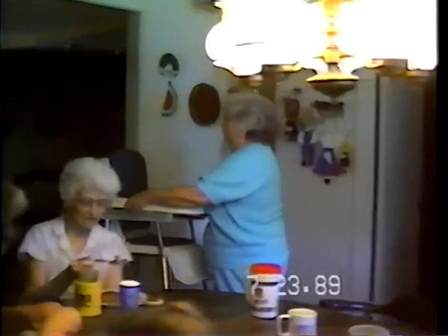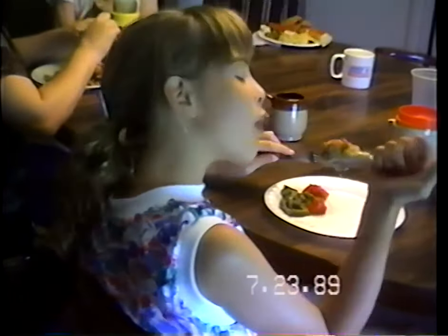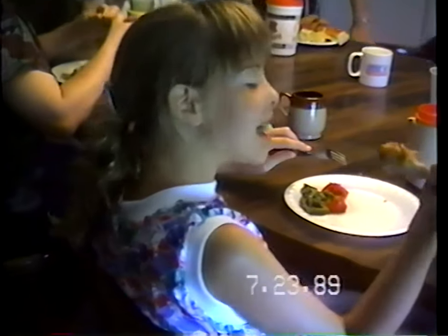Here comes that Uncle R.L. Ah, there. Just trying to get somebody in the crowd. Here's the end of the line. And there's, oh yeah, Ronnie over hiding behind this gentleman here. Ronnie with his beard. Grandma again. There's Lizzie Poo. Deboning a chicken.